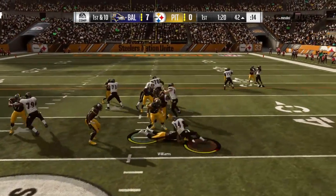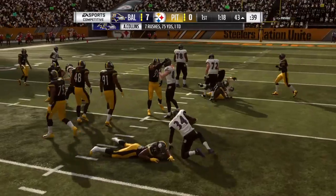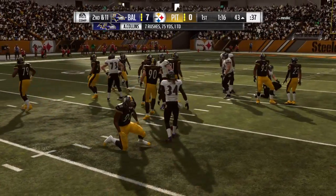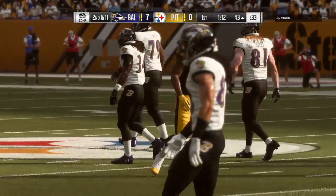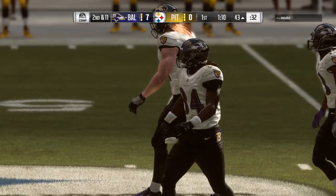Here's a first down run with Collins. And they went the wrong way there, losing yardage back at the 43-yard line. It'll be a loss of 1, and that'll bring up a 2nd and 11.